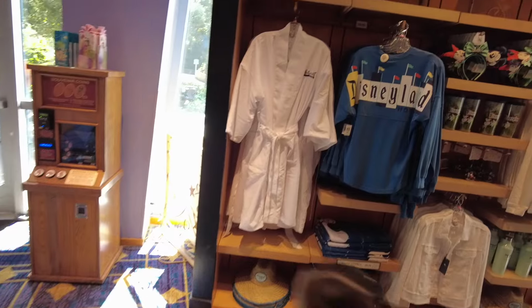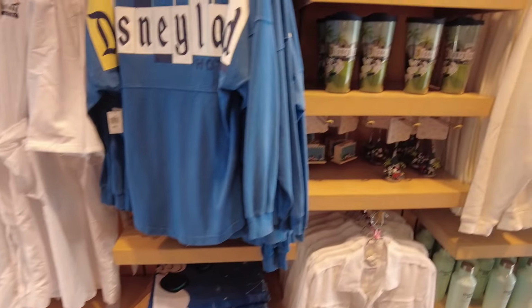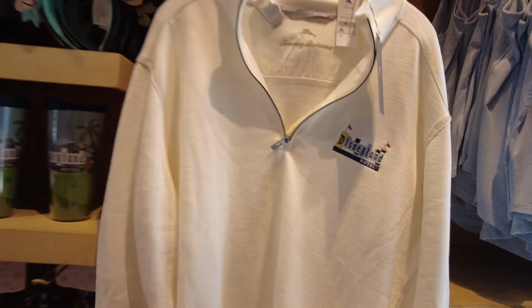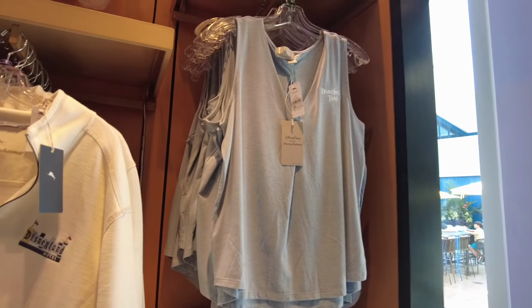So then over here, I don't know if you've seen the room tour video, but this is where you can buy the robes from that you can get in your room. Got beach towels, there's that Spirit jersey again. Christmas ornaments. All very nice merchandise. Little Tommy Bahama's jacket. And then another t-shirt. Very nice.